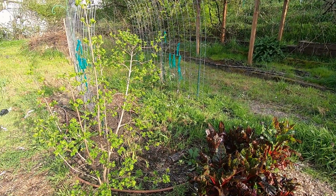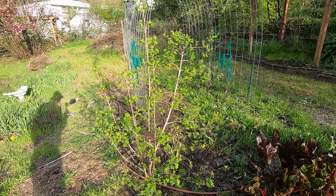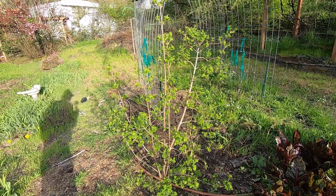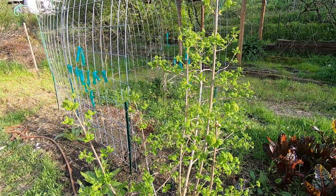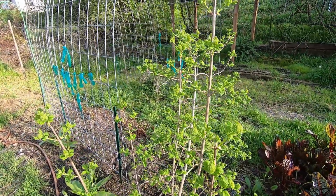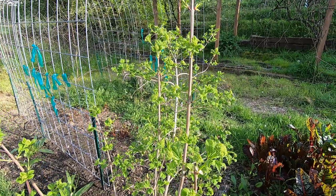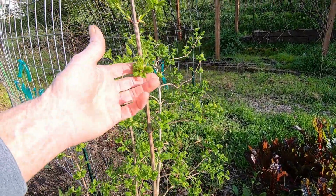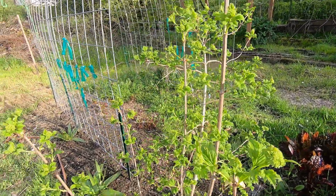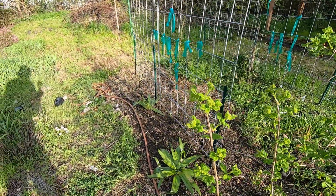And my snowball, look at this thing. It's really coming along nice. It's almost going to be too big for the vegetable garden. I'm going to have to really trim it back in a year or two. But it's got all kinds of nice balls developing. That's going to be cool.